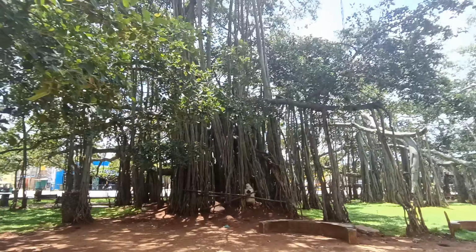So the most interesting factor about this tree is that this single tree covers 3 acres of land and is one of the largest of its kind.